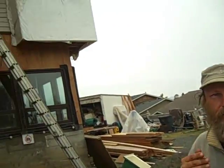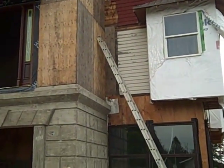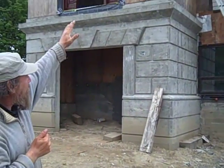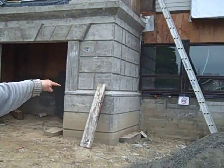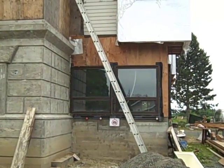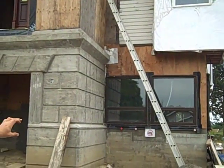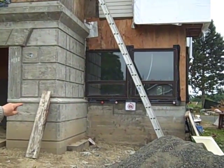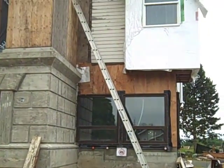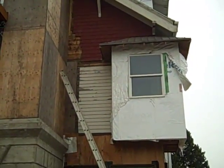Okay, so tell me about the dream here, the plan. So obviously this middle section was the original house, built around 1920, a generic craftsman house. It was sitting on the level of the foundation where the windows are now. During our investigation, we discovered that the original house was actually sitting lower, and this foundation was added in the 40s.